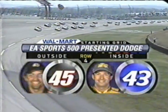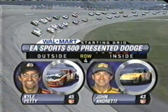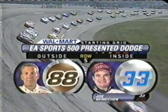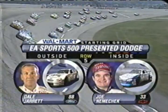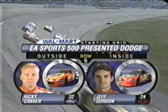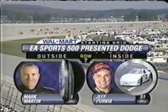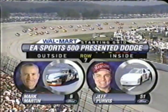Back in row 4 on the inside, John Andretti will have to go to a backup car in the 43, and Kyle Petty on the outside. Joe Nemechek goes from row 5. He's got a couple of top 10s in the last 2 Talladega races, and Dale Jarrett, the 98 winner of this event. 6th row, championship leader Jeff Gordon with 2 Talladega victories to his credit, and last week's winner, Ricky Craven. On the inside of row 7, Jeff Purvis, another driver having to go to a backup, and Mark Martin. He has 2 Talladega wins. He was 4th in April.